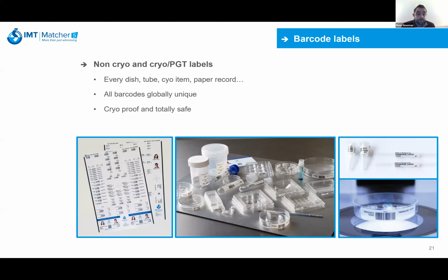So to come to the actual labeling and the barcodes, which is really the core focus of this: every dish, tube, straw, and semen container should be labeled, ideally, to track every movement of the biological material. Every single barcode on a Matcha label sheet is globally unique as well. So there's no chance of scanning the same barcode twice or having a duplicate barcode scanned.